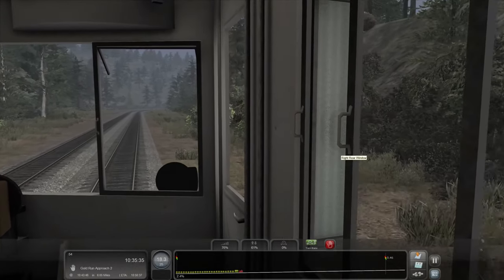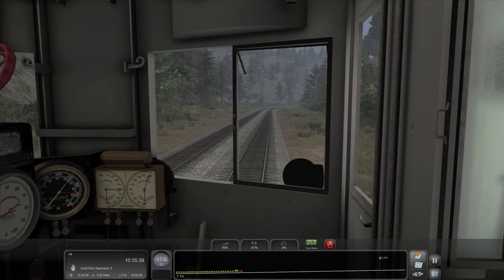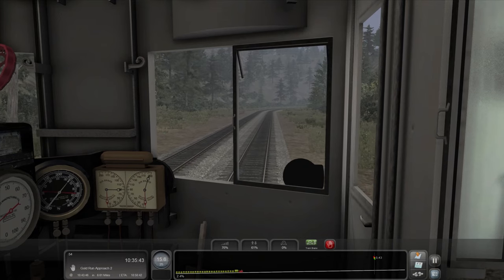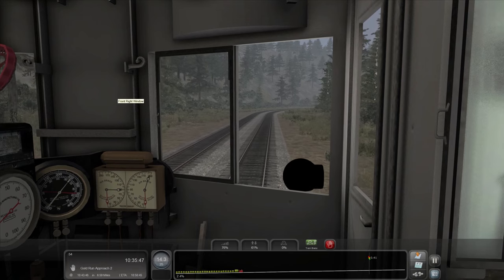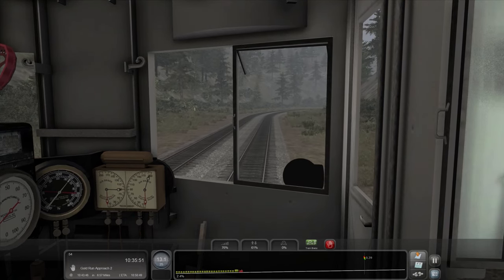We'll go ahead and shut this window here. We don't really need it open. I can't tell if this one's open or shut. I'm assuming it's shut, but then the part to the left looks open, but if I move it this way, it looks like it's open on the right. So I don't even know if it's open or if it's closed or what the deal is.